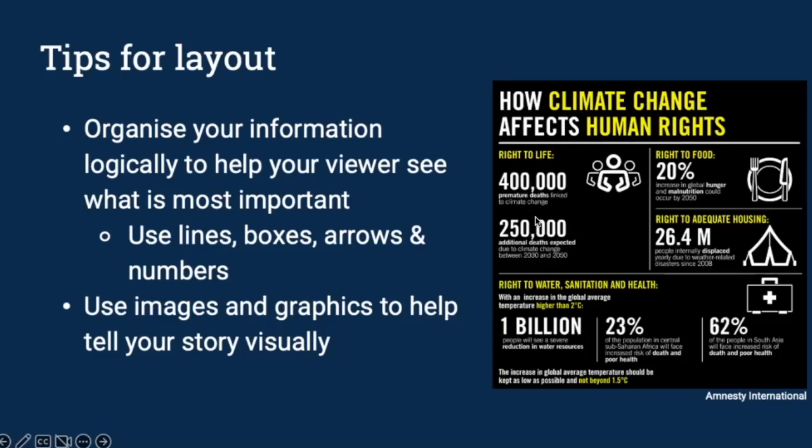Then they've also used these big graphic numbers to help highlight the key important information. And then they've also used these little graphic images to again make it really clear on first glance what each subheading is about. So whether it's about food, you've got the little plate there, you've got the little first aid kit when it's about health, it just makes it a little bit quicker and easier to understand. So thinking about those kinds of things when you're planning a layout can be really helpful.